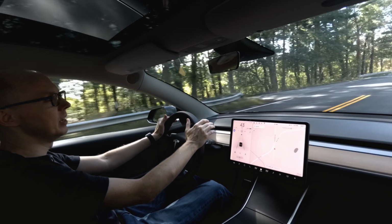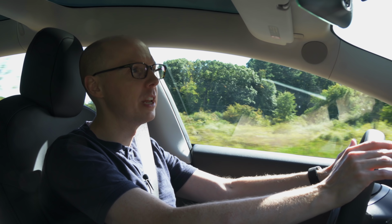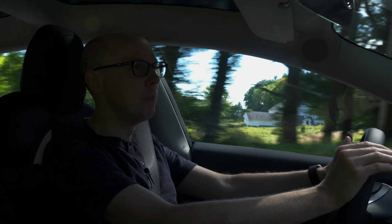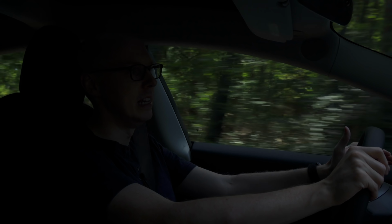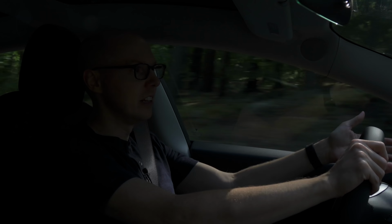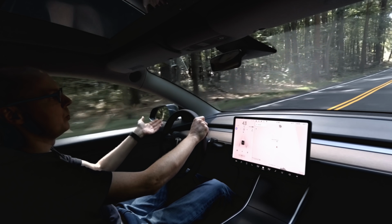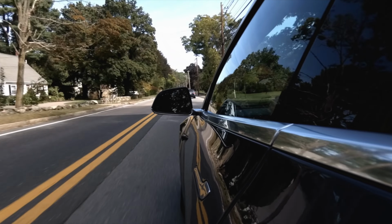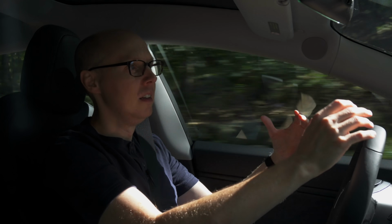From other users on places like the Tesla Motors Club forums, people are reporting that they're getting about 230 watt-hours per mile on the all-wheel drive compared to the rear-wheel drive. But that's an apples and oranges comparison because there are so many factors that play into that. Weather, incline, I'm going up a hill right now, how you drive, whether you have the aero wheels on or not, what your tire pressure is, all of those things play into the watt-hours per mile you'll get on your car.